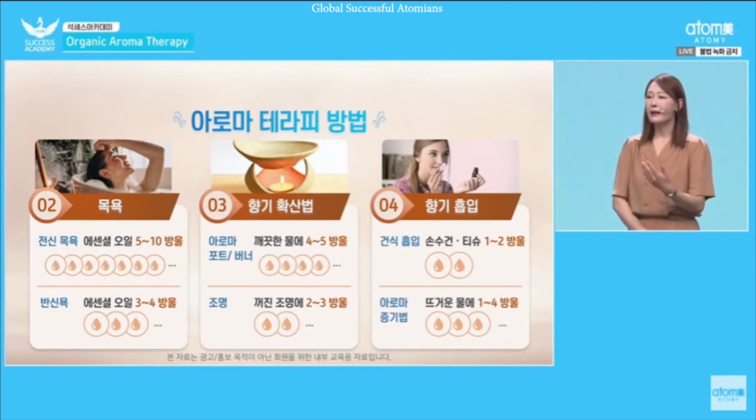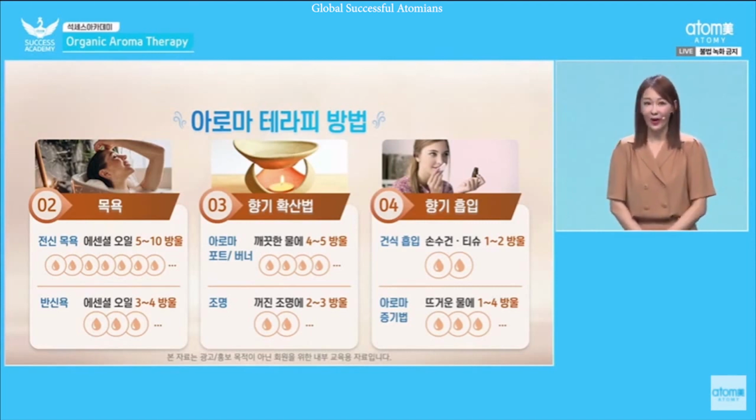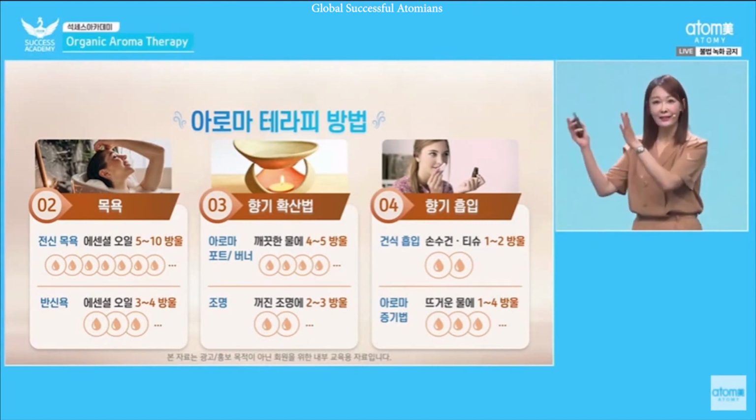Also, these essential oils can be used as a home fragrance. It is a very popular home fragrancing method. A lot of you have been using an aroma pot or burner. Put some water in it and just drop 4 to 5 drops of essential oils, and your home will be filled with a very decent and very elegant smell.